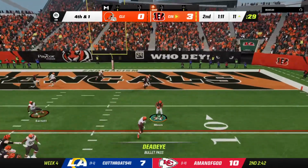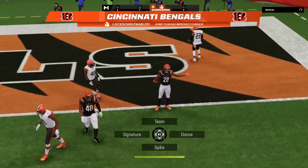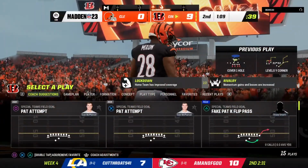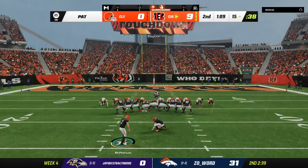Burrow going for it on 4th. That's to his running back, complete. Touchdown, Bengals. Joe Mixon, his 3rd touchdown now on the year. And the Bengals' decision to go for it pays off with 6 points.